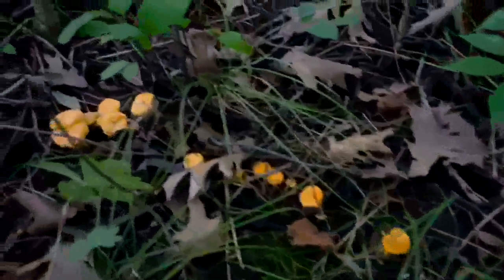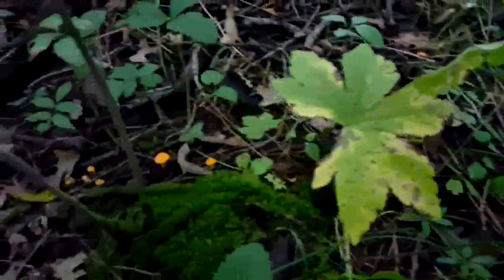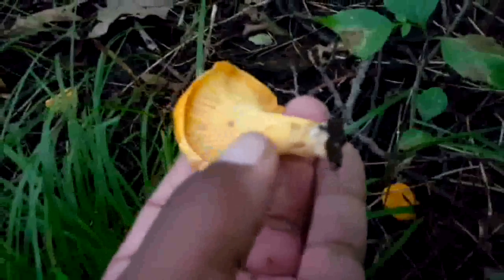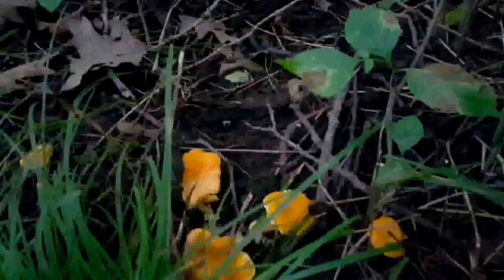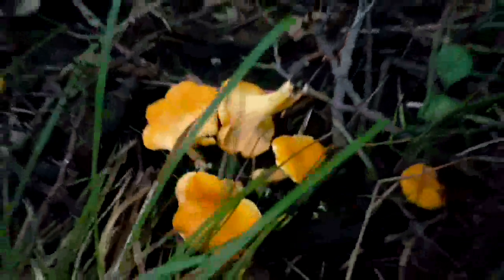What I came out here for, chanterelles. There's some young ones coming up over there. Once you see one, you will see a bunch. There it is. Notice the ridge line, the color, the irregularity, where they're growing on the ground. So there's some chanterelles here. So I'll pick a few of these.